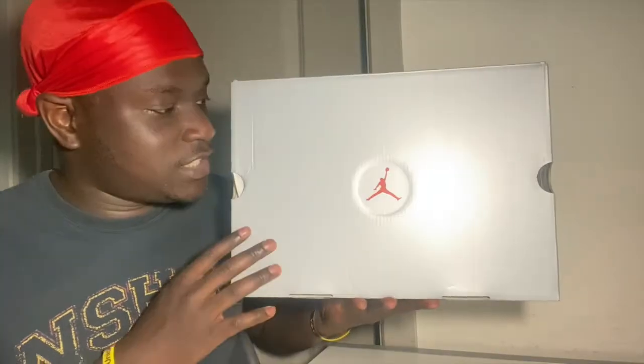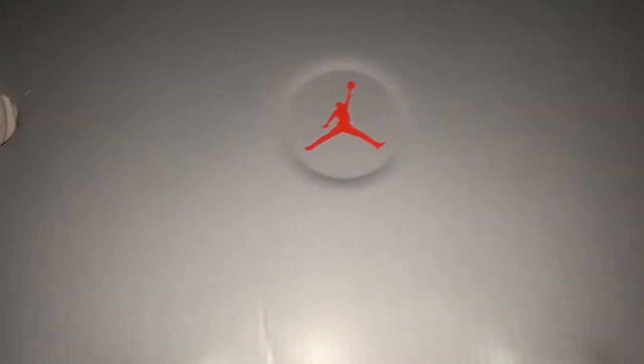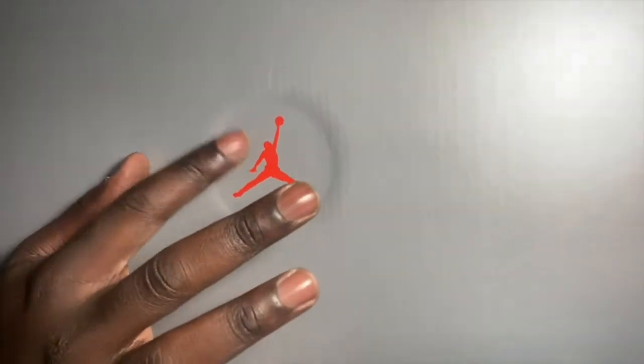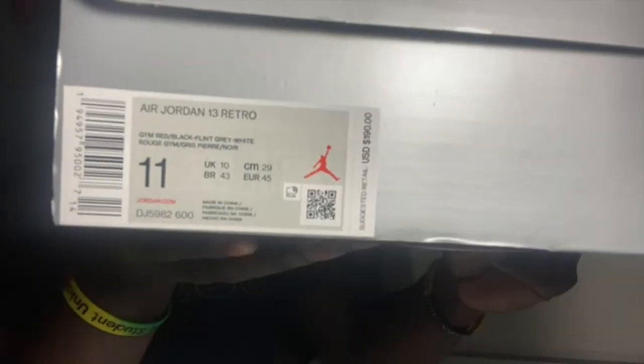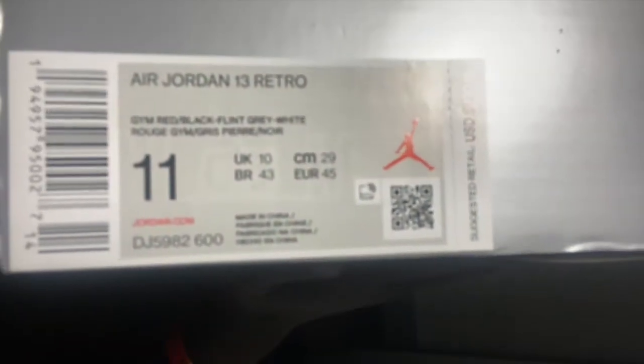So boom, as you can see, we got the regular Air Jordan 13 box, the normal 13 box that we always get with our Jordans. And we got right here the regular red Jumpman with a little circle on the outline, nothing crazy on the shoe. Size tag right here, my size, Air Jordan 13 Retro. The colorway reads Gym Red, Black, Flint Grey, and White. Yeah, so let's just get into these shoes.